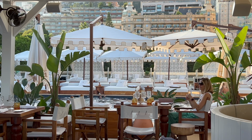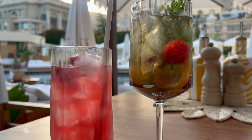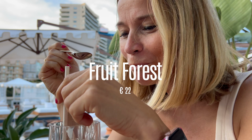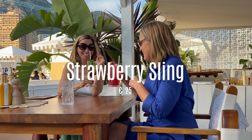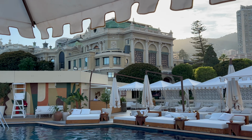A bar by the pool, open from sunrise to sunset, as they put it, and we decide to go for cocktails. A virgin fruit forest for Anja, with fresh fruit, ginger ale and violet syrup. And a strawberry sling made with vodka, triple sec, raspberry puree, and other delightful ingredients for me.